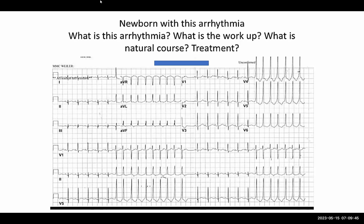And a beta blocker then. Yeah, you could try a beta blocker. I'm not 100% sure it'll work, but that would certainly be the most common first agent that we would try. And what would you use, Tarek? So we'll use propranolol, and we'll start at 3 milligrams per kilo per day. I mean, 3 per kilo is a pretty aggressive starting dose.